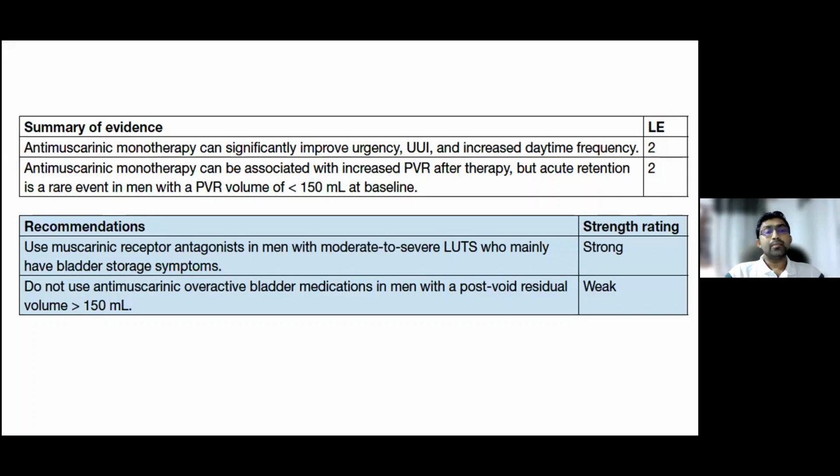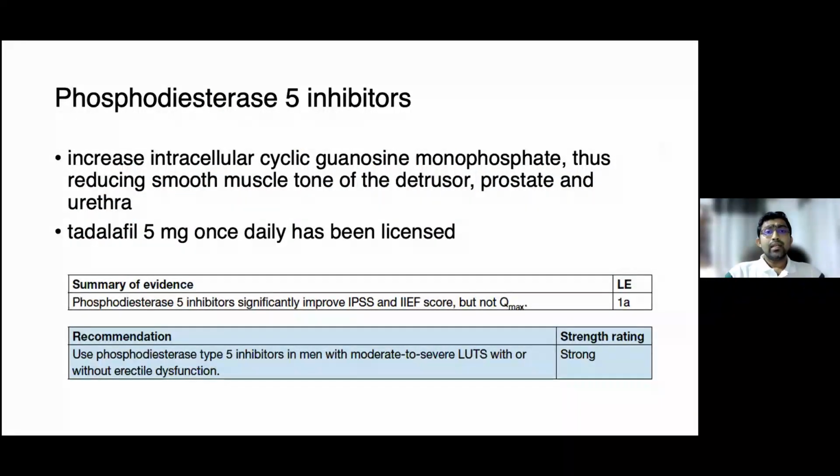Regarding the next agent, that's phosphodiesterase 5 inhibitors. These increase intracellular cyclic guanosine monophosphate, cGMP, reducing the smooth muscle tone of the detrusor, prostate, and the urethra. The licensed agent is tadalafil 5 mg once daily regimen, and there are strong recommendations for the use of phosphodiesterase type 5 inhibitors in men who have LUTS with moderate to severe symptoms, and patients having erectile dysfunction with or without LUTS.